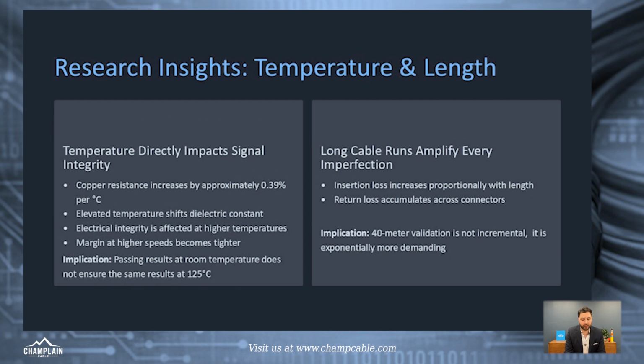Temperature dramatically impacts signal integrity. This is due to copper resistance changes and dielectric shifts. As temperature increases, copper resistance increases. Passing the electrical parameters at room temperature doesn't ensure performance at higher temperatures.